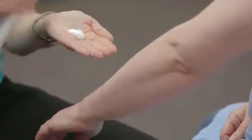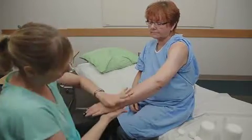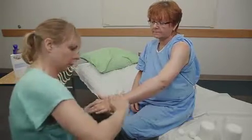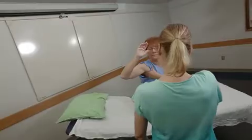Meticulous skincare and hygiene is recommended to help minimize your risk of developing an infection in your affected arm and hand and other affected areas. Your therapist will provide you with guidelines for proper skincare and activities to help reduce your risk of infection. Cellulitis is a common infection of the skin that requires antibiotic treatments. If you notice signs of infection, including increased swelling and pain, warmth, redness, or a rash-like area in your affected arm or hand or affected areas, contact your doctor immediately for treatment.